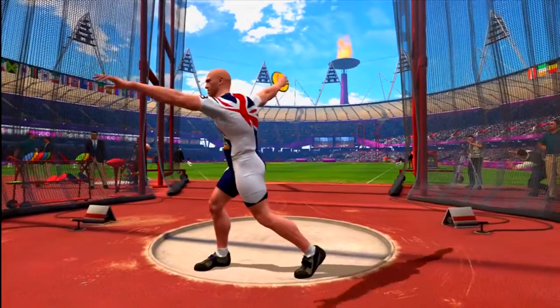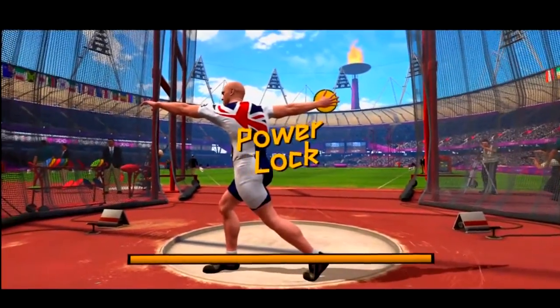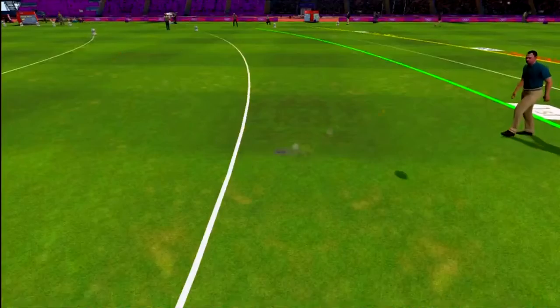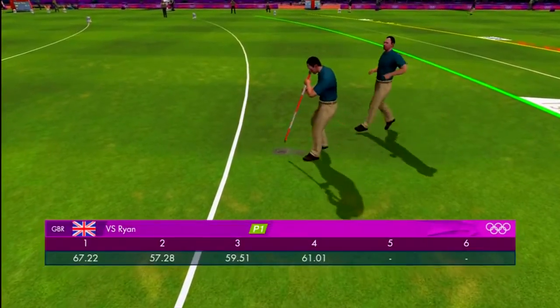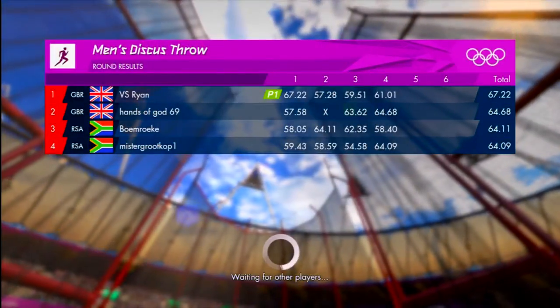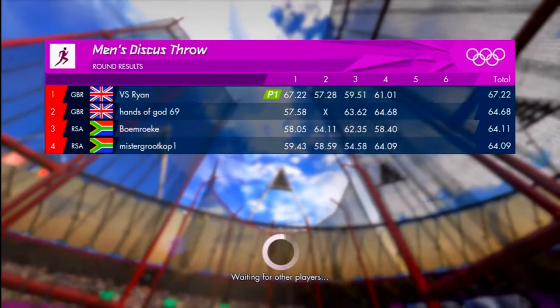One of the key things to the technique of throwing a discus is to impart as much spin on it as possible. The greater the spin, the greater the gyroscopic stability. Well over 60 metres with that last effort. But let's take a check on the scoreboard, and there's good news, lying in first place.